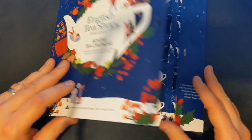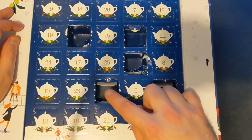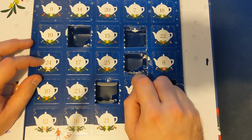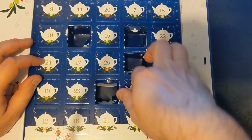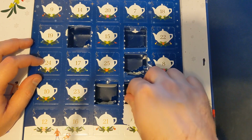So let's open up our fancy tea advent calendar, and we know where number 6 is on this because it was disappointingly next to number 5. I mean, they should all be mixed up enough that two numbers are not next to each other, but never mind, it doesn't matter. So right, try and get into this one. Right, that opened a lot easier than yesterday's one. Yesterday's one was a right struggle to get open, but okay, we're still kind of destroying the teapots and the doors, but that's fine. It doesn't matter.